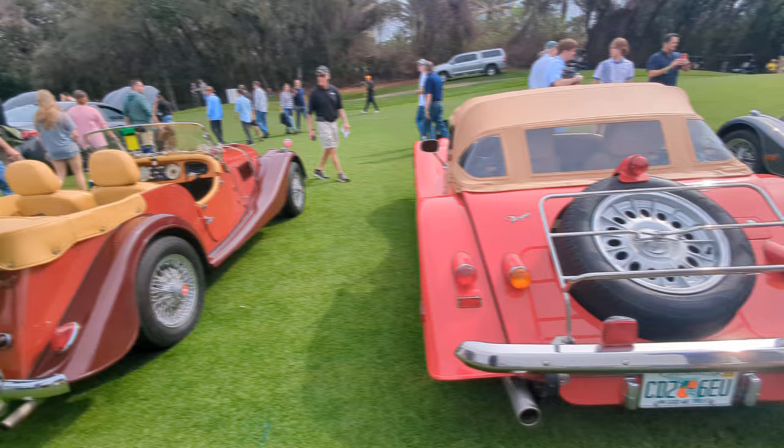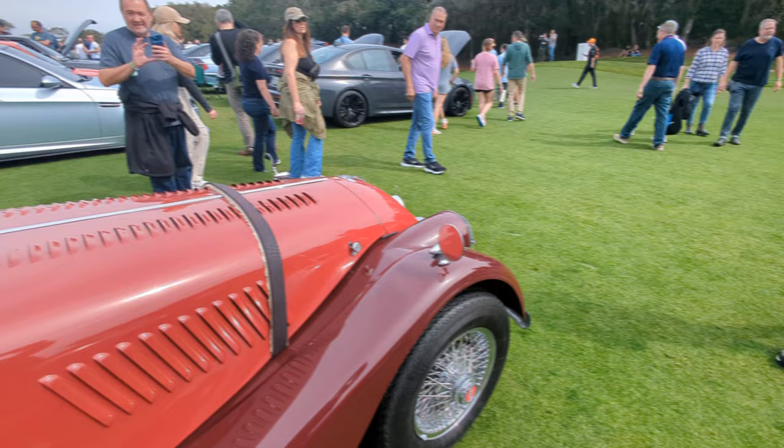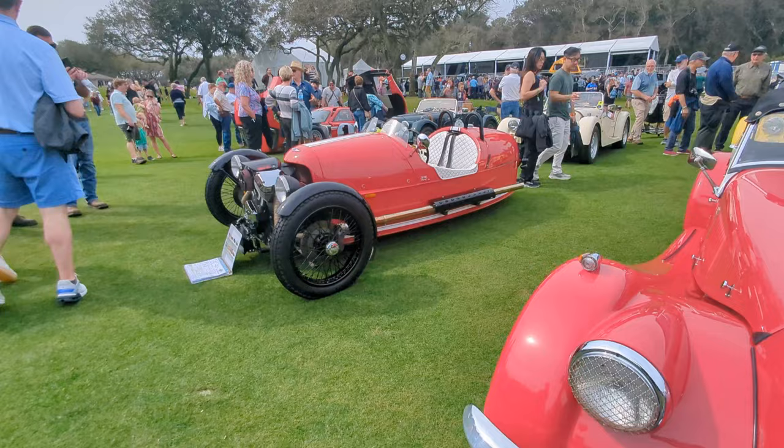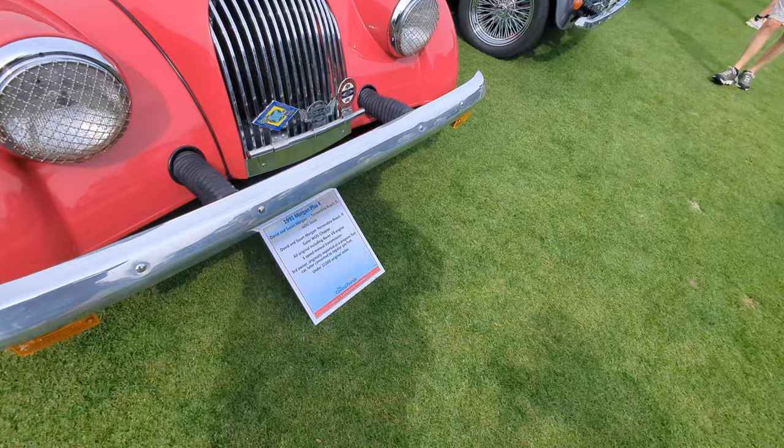Morgan is a British manufacturer. Some of these have wood chassis, and they build them the same way they've always built them, basically. Year after year after year, the same thing. And this is the three-wheeler. They still make a three-wheeler today, actually. So, very, very cool. Read all about it.